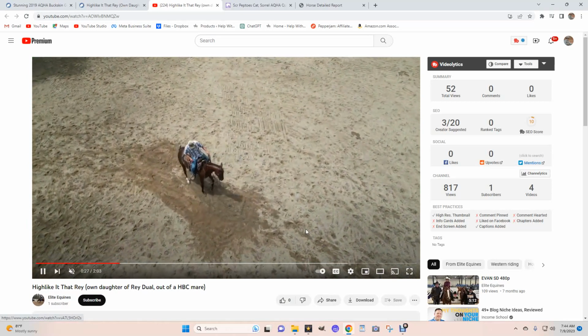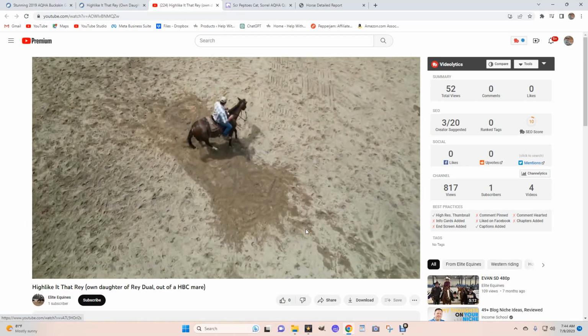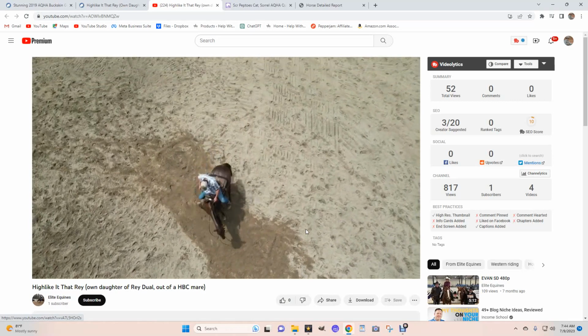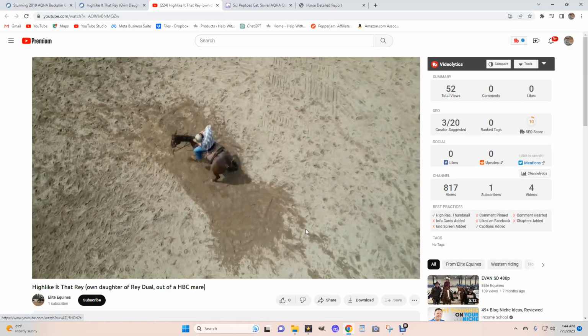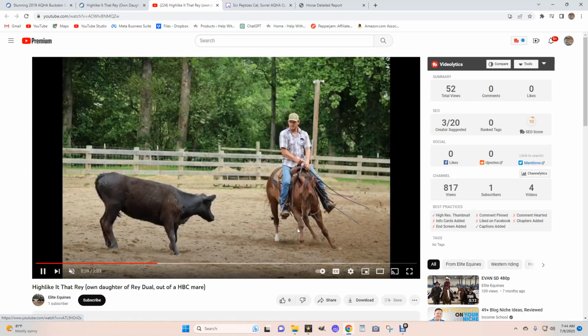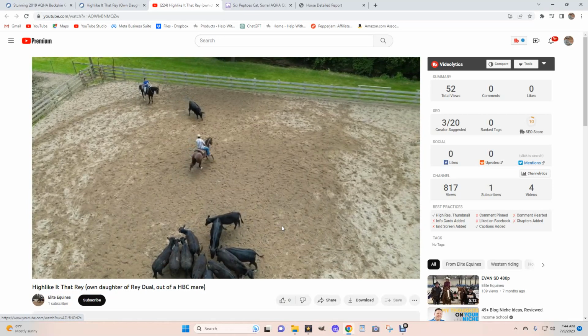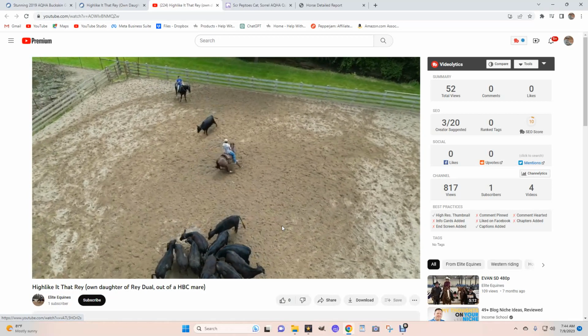For what she did there, she did it nice. Stepping behind on the outside leg again, it's the same thing. That is how you want a cutting horse to move. It's not how you want a working cow horse to move. Again, he is showing this horse as this horse is.